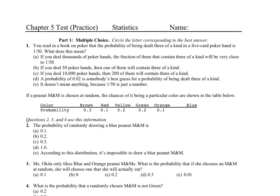Number 1 says you read in a book on poker that the probability of being dealt 3 of a kind in a 5-card poker hand is 1 out of 50. What does this mean? Even if you don't know poker, you still should be able to answer this question. It's just assessing your basic understanding of probability. So the correct answer is A.